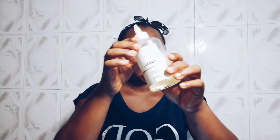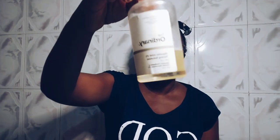Now the texture is like this. See the color, and the smell is just like chemicals. There's nothing pleasant about it. It reminds me of my chemistry lab smell. That's the smell. It's just a chemical. That's all I can say.